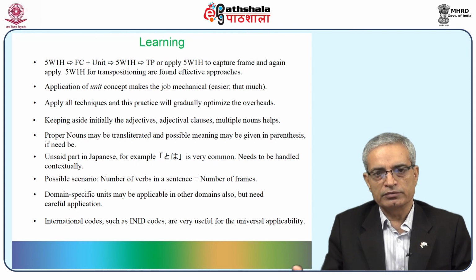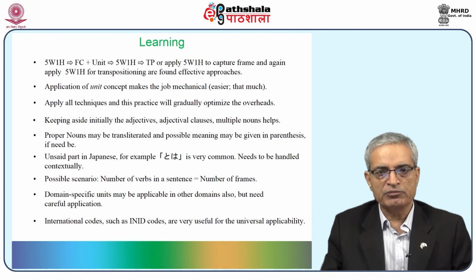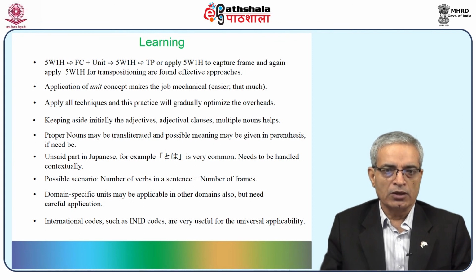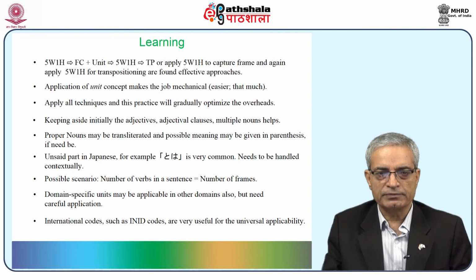The learning of this module: 5W1H helps in frame capturing plus unit, and again 5W1H to capture the English equivalent, or you can say to transposition to reframe, or you can even apply 5W1H to capture frame and again apply 5W1H for transpositioning. These are found effective approaches here. Application of unit concept makes the job mechanical. Mechanical means it's easier, but easier that much. It will not have the touch, the feel which you normally desire.